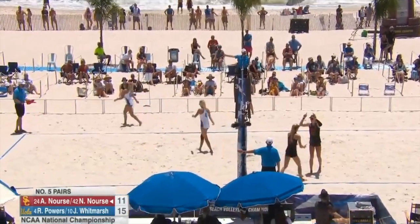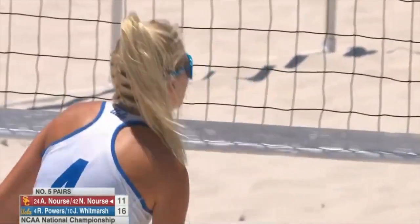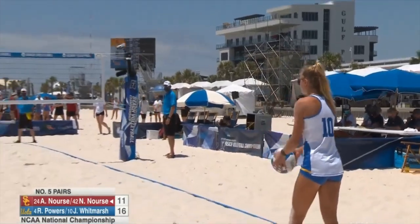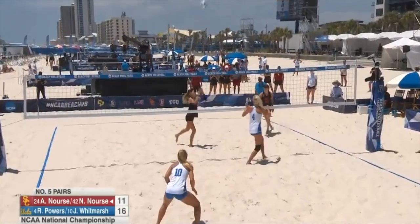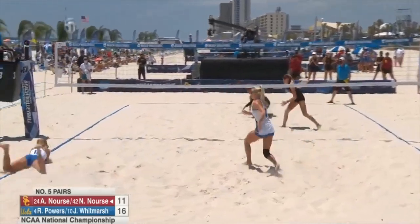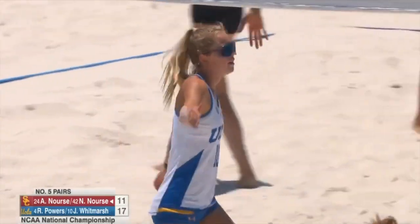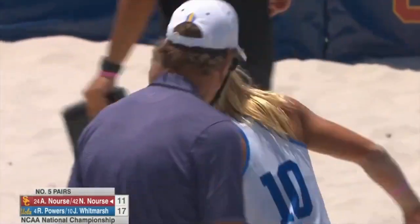That shot wide from Audrey Norse. Audrey Norse trying to attack into the wind, right idea, but Jaden Whitmarsh is there, and that ball sails wide. So you see Whitmarsh calling out the blocking signals, Powers for Whitmarsh, who is serving. They saved it. Pokey gets the job done by Whitmarsh. The block for UCLA affecting the Norse twins of USC right now.